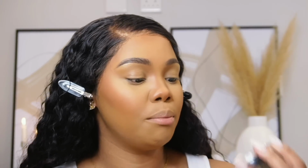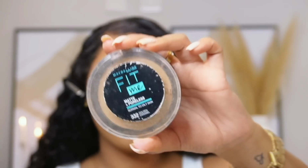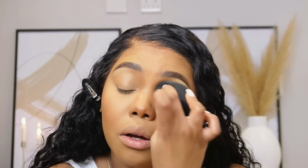Then next, I'm going to go in with a pressed powder. This one looks a hot mess. It's been through it, but I'm not going to waste it just because it looks insane. This is the Maybelline Fit Me Matte and Poreless setting powder in Golden Caramel. OG, love her. Then I'm going to blend out the lines on my eyelid.